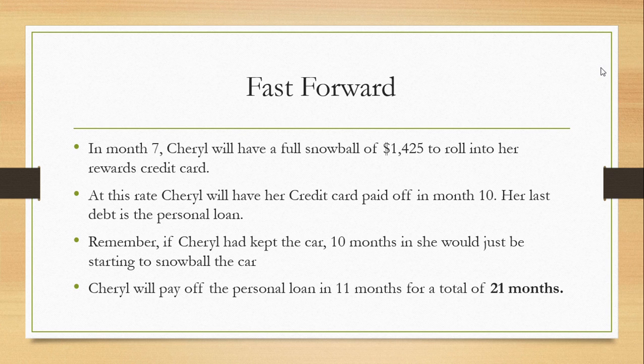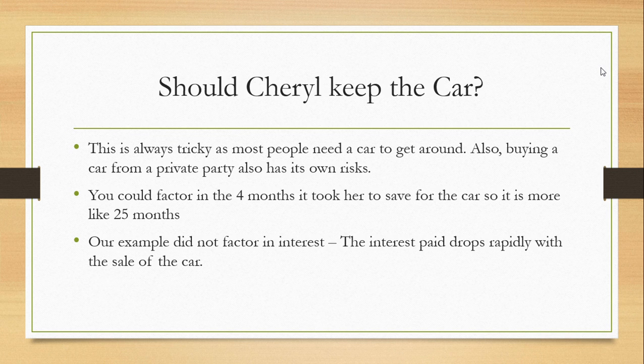So let's fast forward. In that month number seven, she's going to have $1,425 to roll into her rewards credit card. At this rate, Cheryl will have paid off the credit card in month 10. Cheryl will pay off the personal loan in 11 months, and this makes for a total of 21 months compared to 30. So should she keep the car?